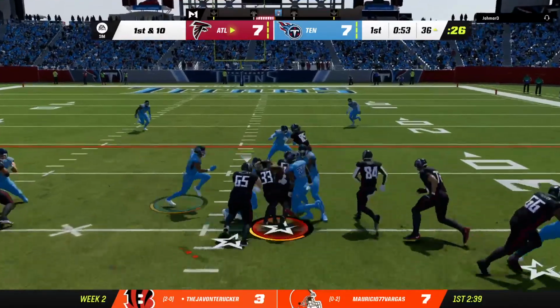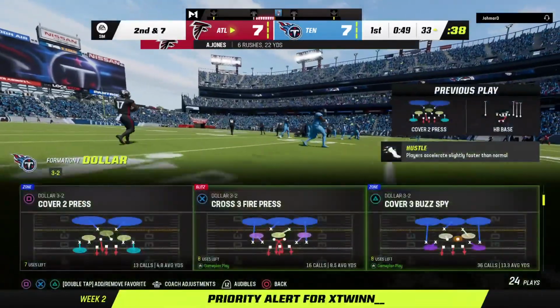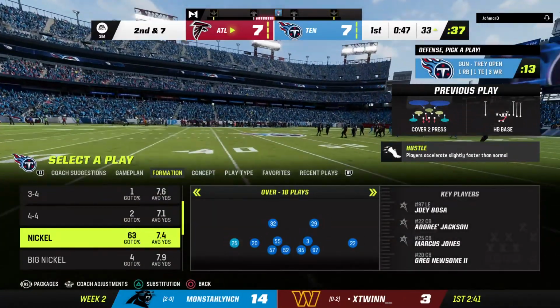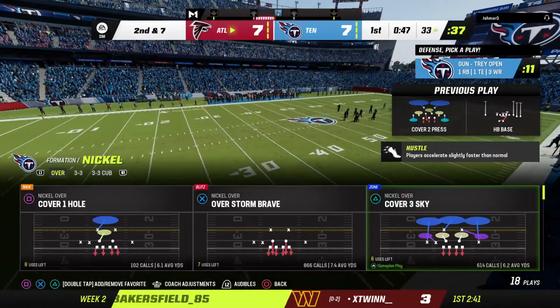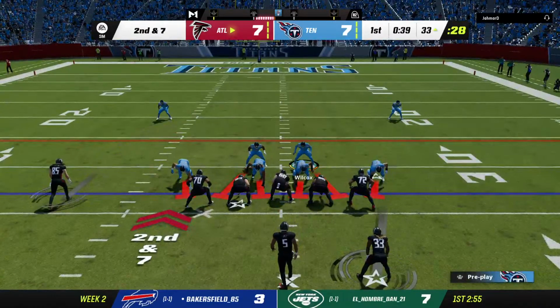Up the middle, Jones. And he maneuvers up the middle for 3, and it's 2nd down. Not a huge carry there on first down, but not all of them will be. But still, all in all, a positive play for the offense. It's all about picking up at least a few to set up what you're going to do here on 2nd down.